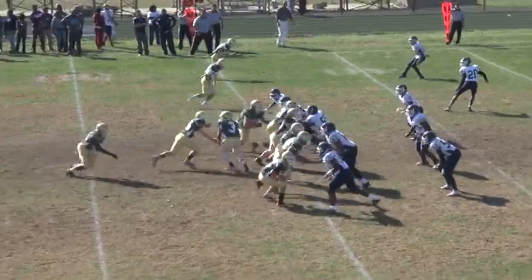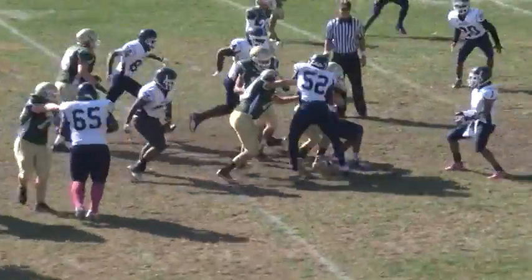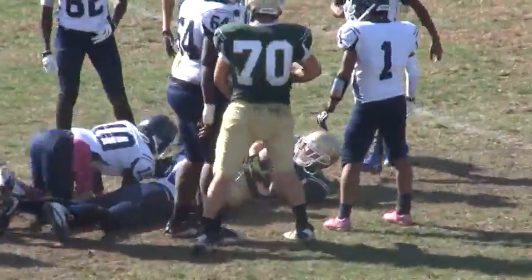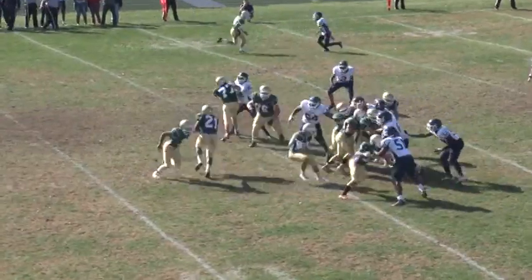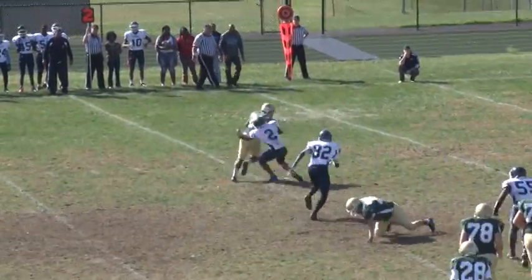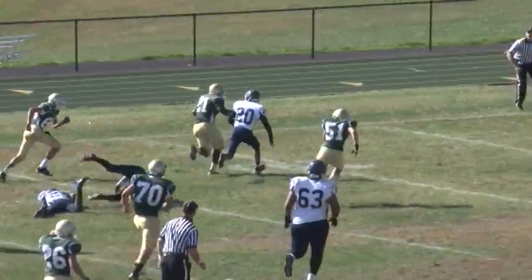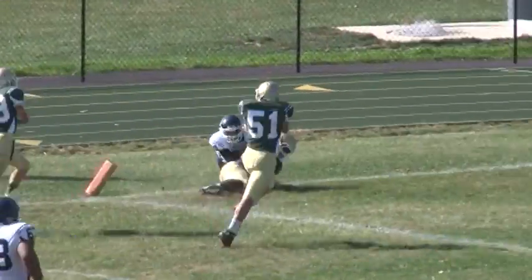Then Sussex Tech goes on an 89-yard drive. Watch Frank Hoffman bull his way forward up the middle for a first down to the Collegiate 28. And then it's the big guy again, Shaheem Atlin, on the counter as he bounces it to the outside for the 34-yard touchdown, and Sussex Tech goes up 14-6 midway through the second quarter.